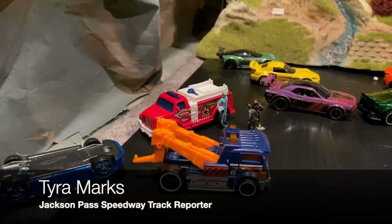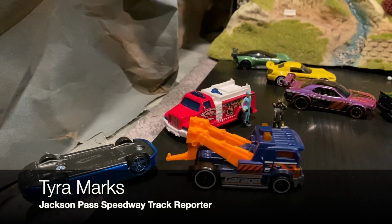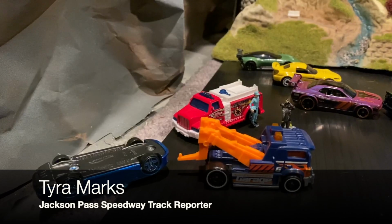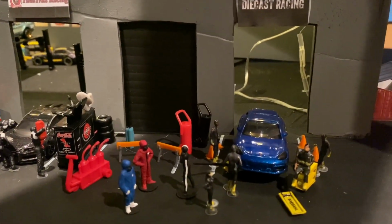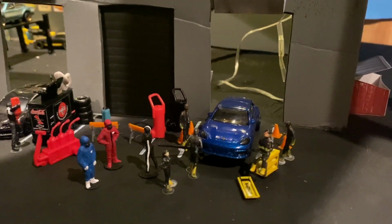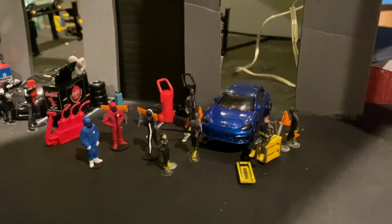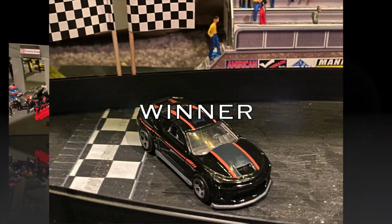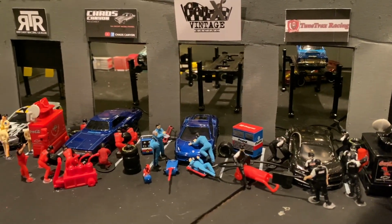Phil, it appears that the plush carpeting behind the finish line saved both the car and Jim D. He appears to be fine. You see him here talking to some of his crew. They are going to bang out a few dents, and Indiana Diecast Racing will be ready for the next heat. Mike Mays is the winner, but I'm glad Jim D is okay after that wreck.